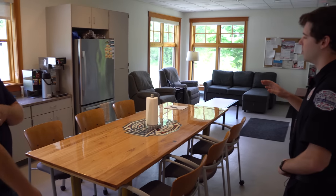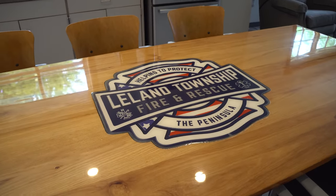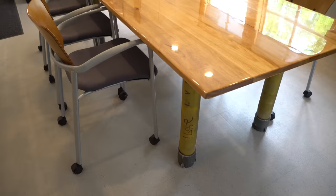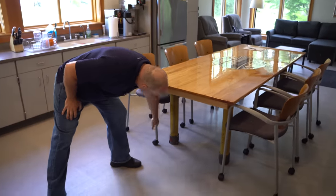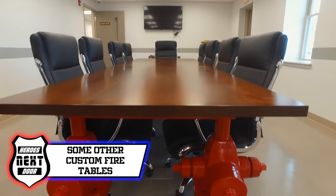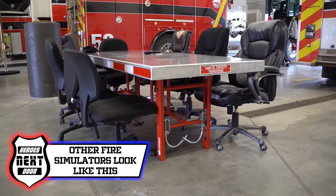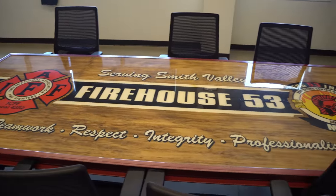So one of the members from our volunteer department, he actually is a woodworker and he built us this table and another one over at the other station that kind of mimics it. I noticed when I was walking through the door that it actually uses fire hose for the legs. That's a unique concept. We've seen one out of Keystone Valley, they did fire hydrants. We've seen another one out of Whiteland Township in Indiana, they use ladders. So coming up with different ideas on how to do the feet, that's pretty cool to see.